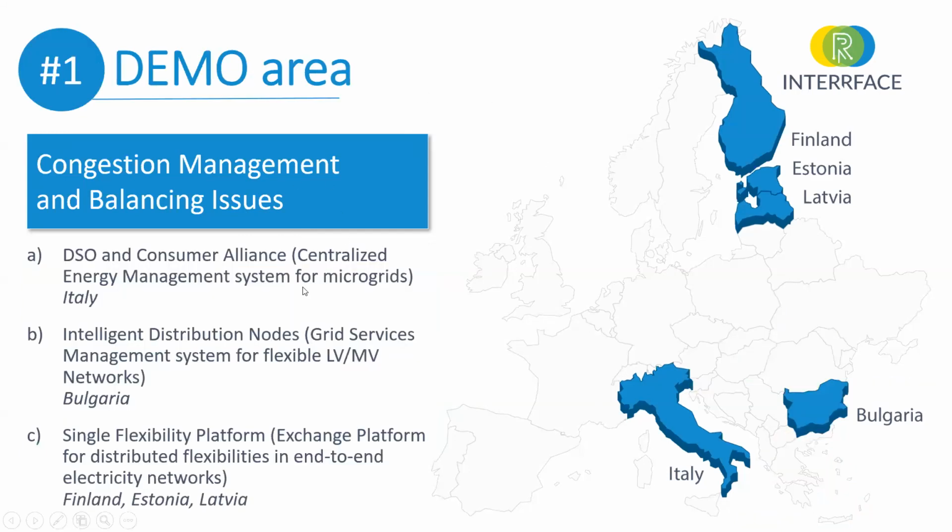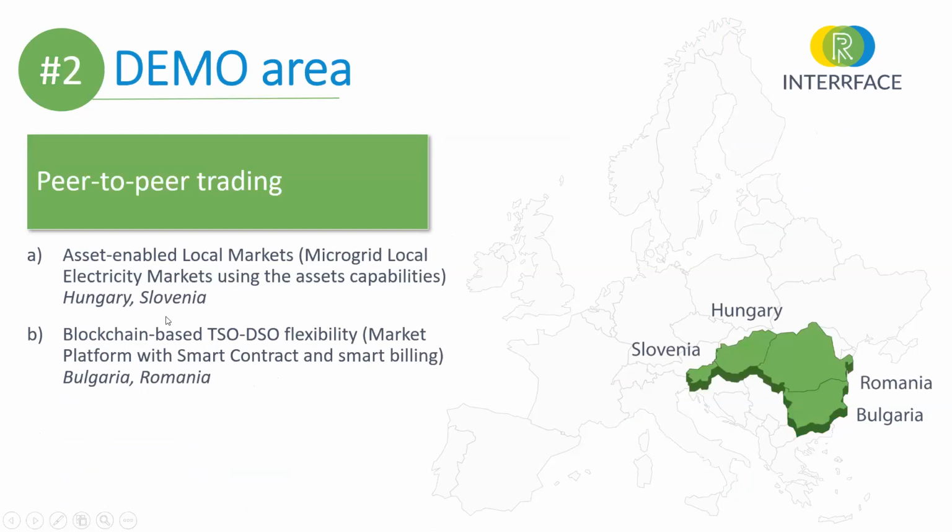Very briefly, in the first pillar we have three demos. The first one is for the DSO and Consumer Alliance, the second one is an intelligent distribution node to test the grid services management system for flexibility in low voltage and medium voltage networks. Then we have the single flexibility market, with an exchange platform for distributed flexibilities in end-to-end electricity networks, which brings together three regional parties: Finland, Estonia, and Latvia. In the second pillar, we have these two demos.